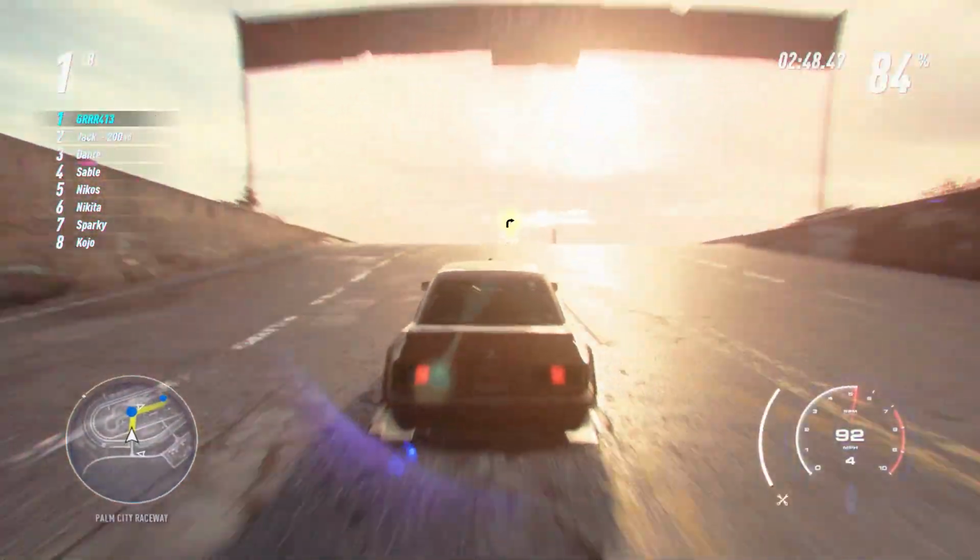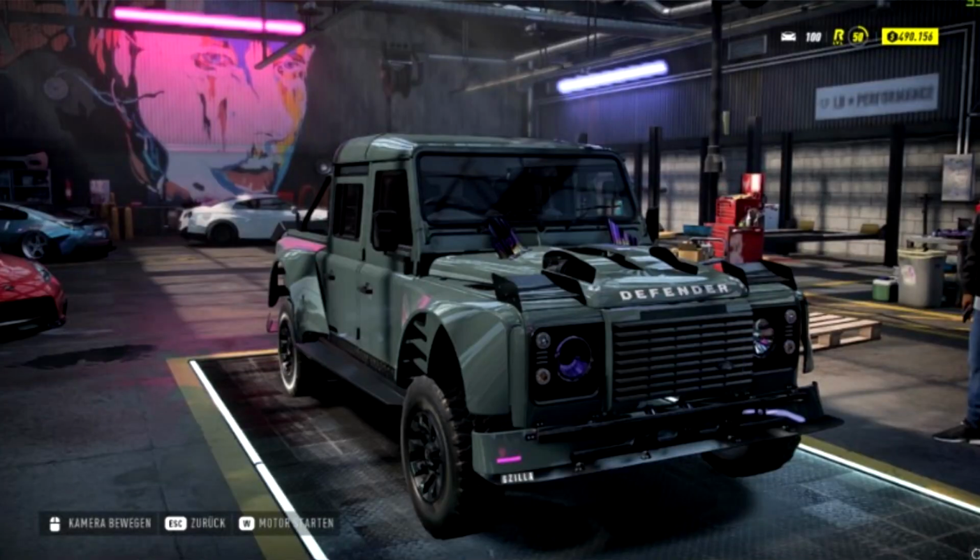First of all, we have the Range Rover Defender. Looking at this thing, it looks mostly like a stock Defender. It's got the pickup truck bed on it, which I believe is also an option. I don't remember, because I don't have the Defender in this game to check on it. I'm not even at the level where I can purchase a Defender yet. But remembering what was going on in Payback, because I did have the Defender there, for the most part, this looks like a fairly stock vehicle.